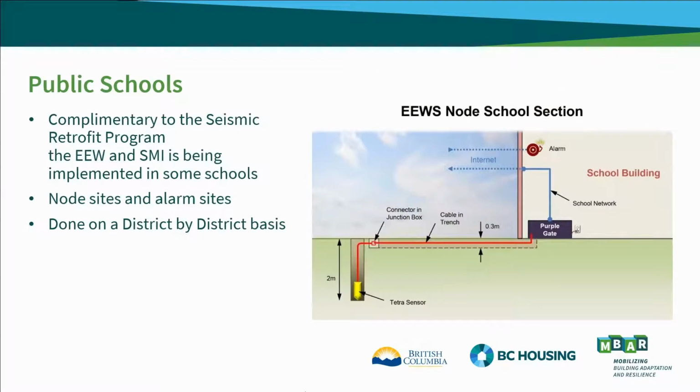For public schools, there are a number of public schools as part of the seismic retrofit program that have both earthquake early warning and strong motion instrumentation installed. And this has been done on a district by district basis.